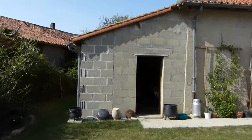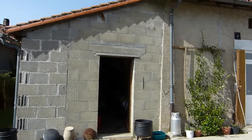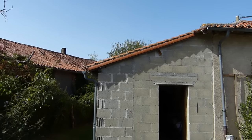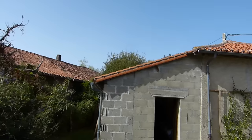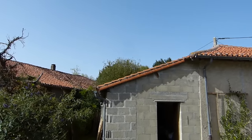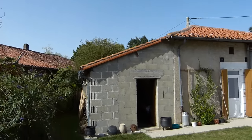But basically, the workshop flooded, and I assumed it was a leaking roof. And I actually did get up on the roof and found a little leak. There's a couple of fiberglass windows in the roof. Can't really see them from here, I'm not tall enough. They were leaking a little bit, but nowhere near enough to allow that much water. The amount of water that was in the workshop was just nowhere near enough.